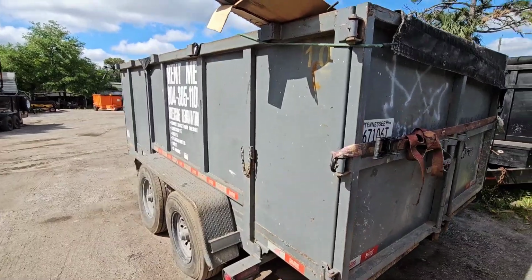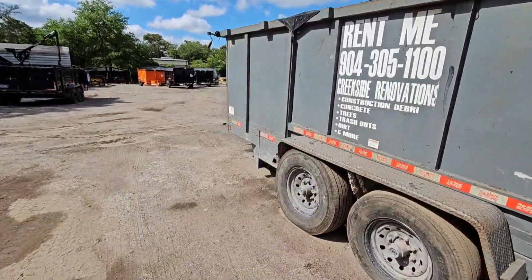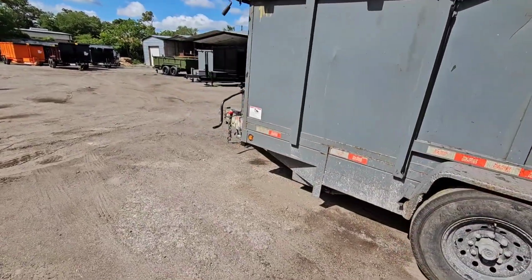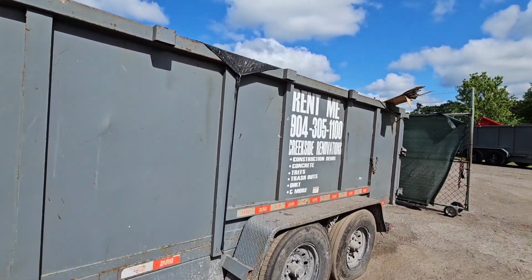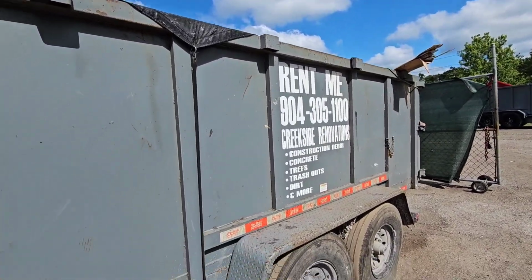Gotcha. From Tennessee, dang. He drove this thing broken, or he towed it here? He's from Jacksonville right here. Oh, tag says Tennessee, but the phone number says 904.